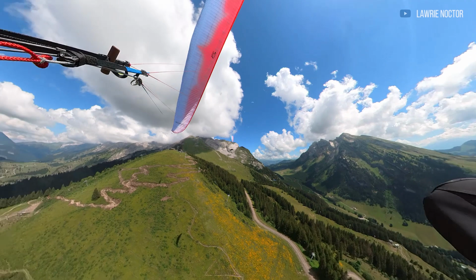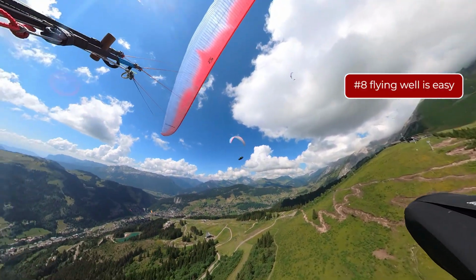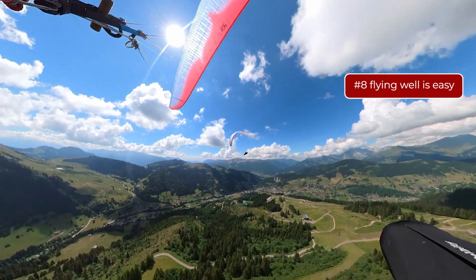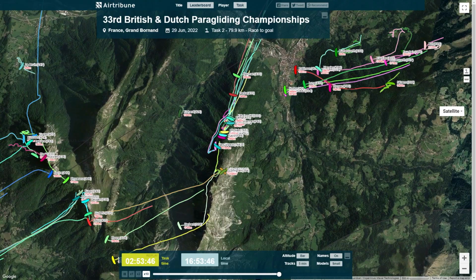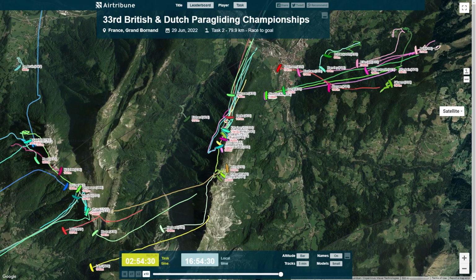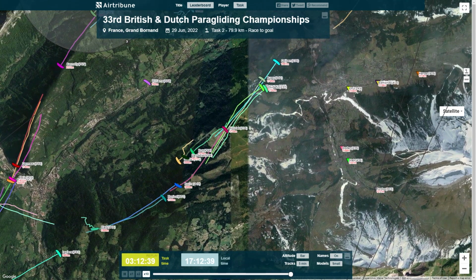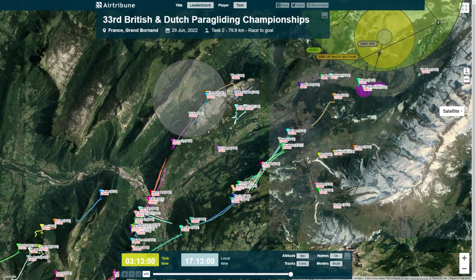I think the difference is when you're flying well, it's all very easy. If you're making the right decisions and climbing well, it's not a difficult game really. It's a simple game. You push hard, you don't faff around in weak stuff, and everything slots together nicely. You've got to have the confidence. If you want to be near the front of a race, you have to believe that you belong there. That's such a huge part of competition flying, being confident in your abilities and in what you can do.